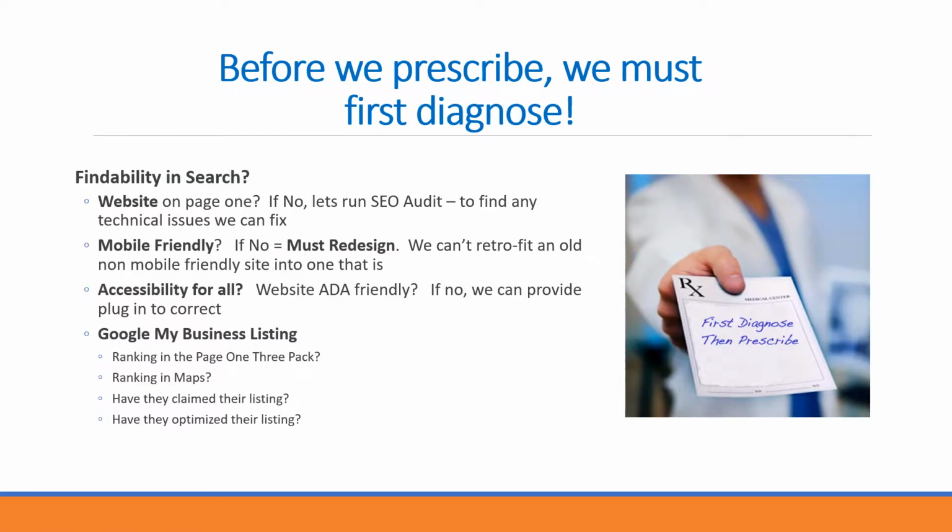But before we run out and pitch a package, we need to understand what their situation is. And thankfully, a lot of this is easy to determine in a couple of minutes online, checking your account out. Is their website findable on page one? If it isn't, let's run an SEO audit to see if there's some technical issues we can fix. They may only need a one-time SEO tune-up versus a complete site rebuild. But if their site isn't mobile friendly, we must look at a redesign. We can't retrofit an old site into one that is mobile friendly.